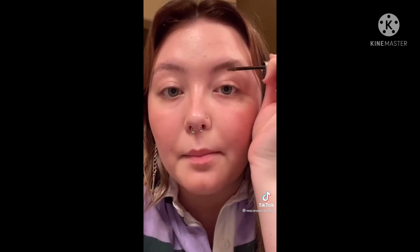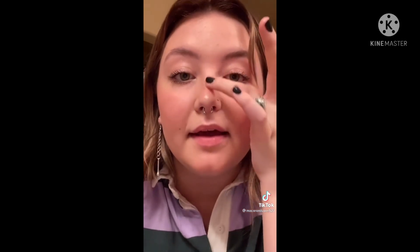Eyebrows, also overrated. You just need a brow gel. Unless you like have super light eyebrows and you want to fill them in, that's a whole nother thing. You gotta watch videos on that. Always, always, always brush up. Even if you think it looks weird, it doesn't, I promise. Mascara, a tiny bit of highlight on the nose.